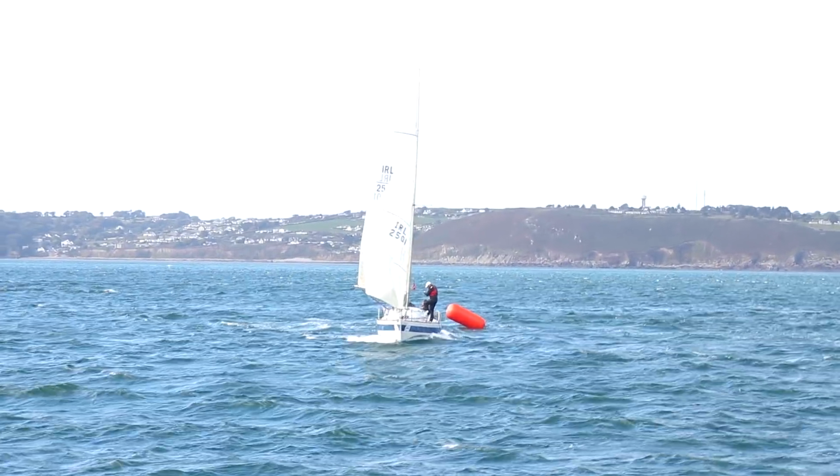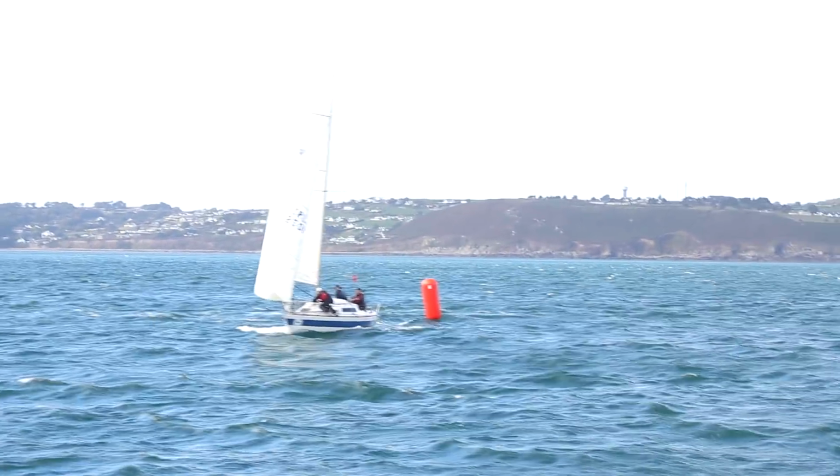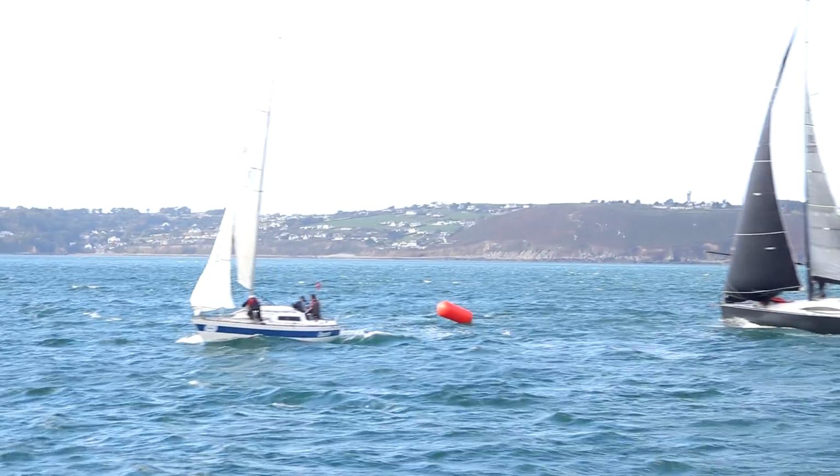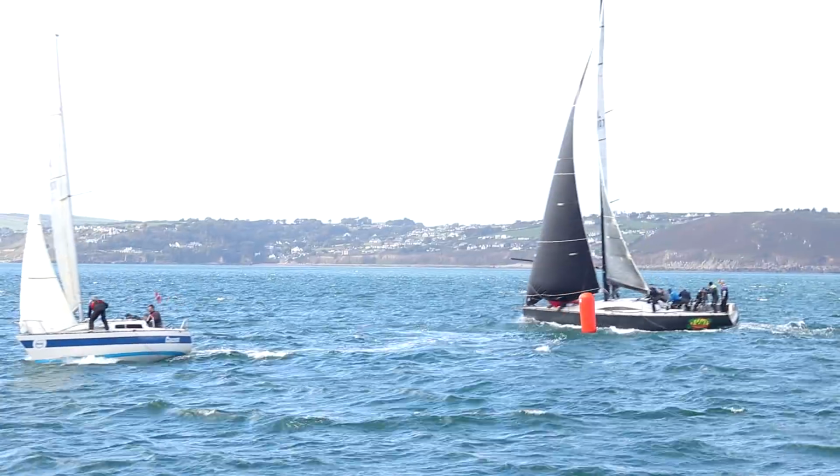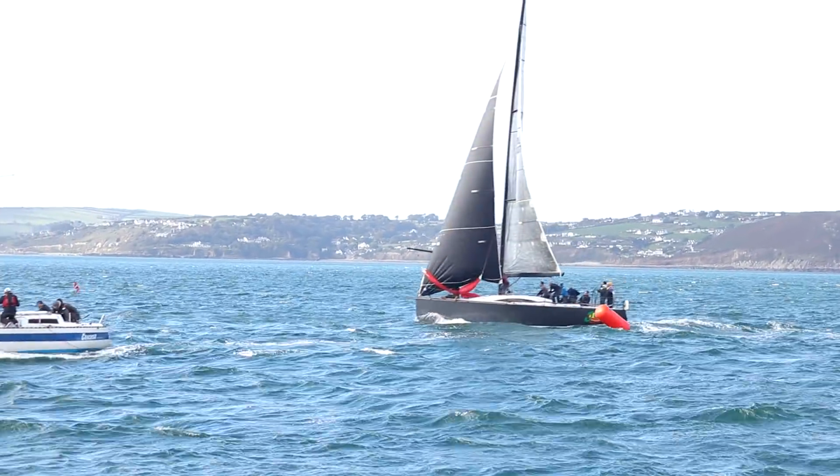And let's have a look. Maybe we can get Dennis and Jump Juice in the frame at the same time here, James. I'm not sure if that's possible. Okay, let's focus on Jump. Jump's bow is at the mark. Guy going to the pole end.